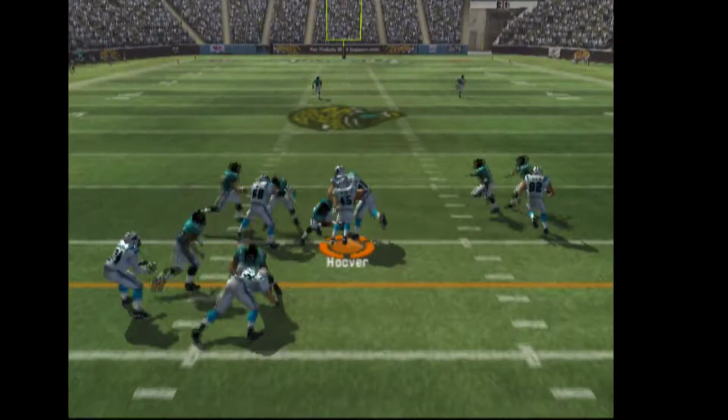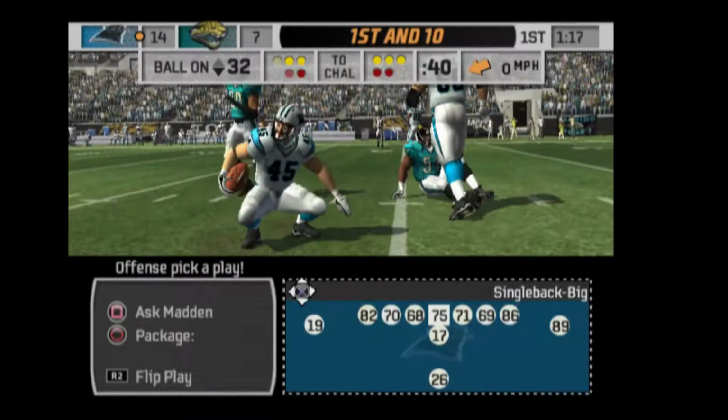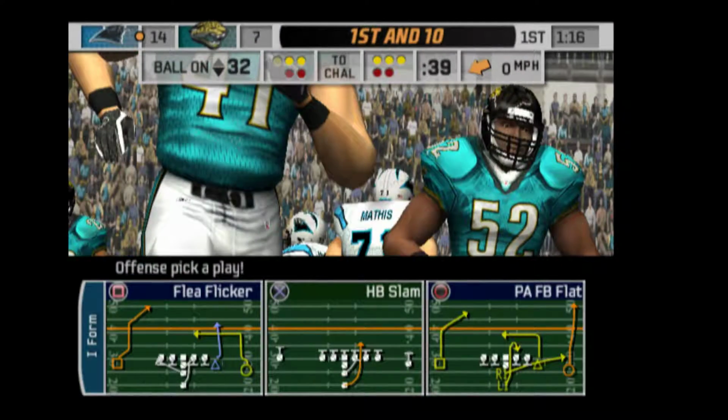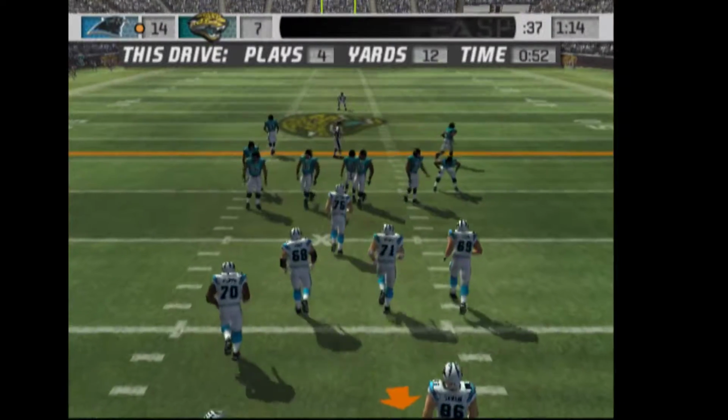It's a fake. He got the direct snap from center and picked up the 1st down. 5-yard gain on the play.